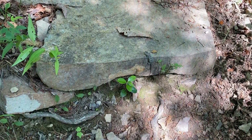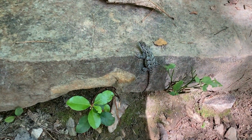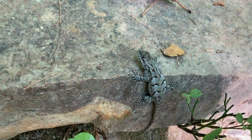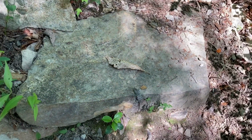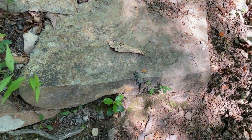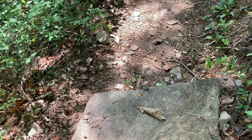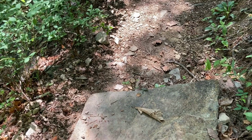Look at this lizard. How close can I get before you run away? Pretty close, apparently. You too hot as well, buddy? It's pretty bad. Lizard did not care that I was stepping over him. He kept looking back and forth, making sure I wasn't going to step on him, but he's still there.